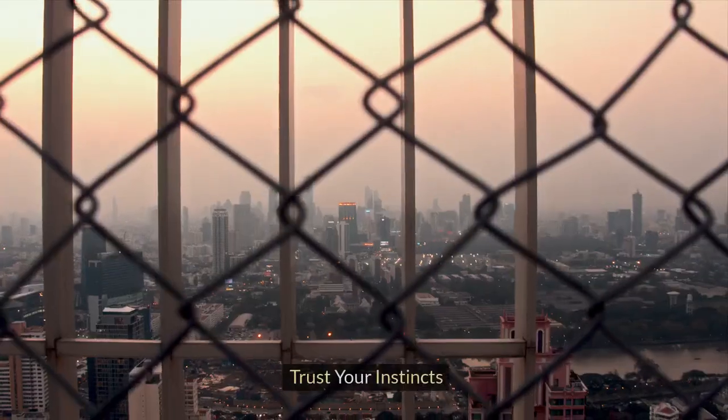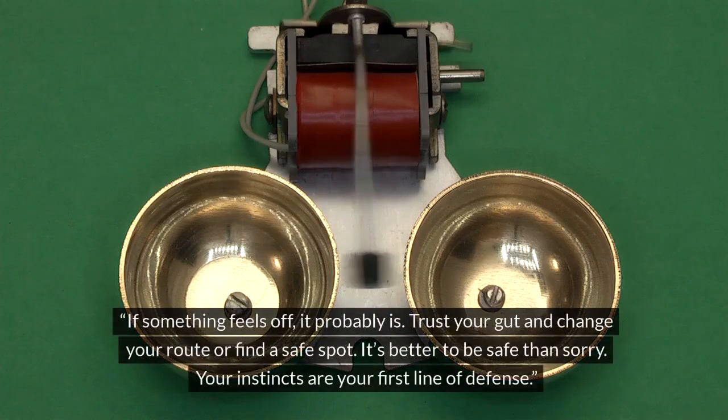Number 5, trust your instincts. If something feels off, it probably is. Trust your gut and change your route or find a safe spot. It's better to be safe than sorry. Your instincts are your first line of defense.